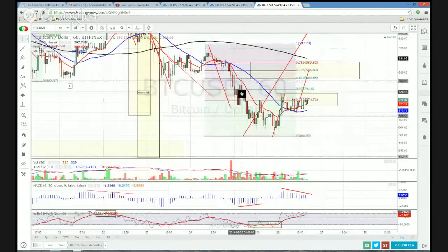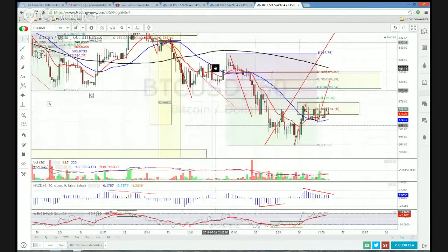I think that if you still did have the short on, you want to just ride it out. I could very easily see these gaps here be filled, and not a big surprise. Maybe they go after these weak stops. So technically, I suppose you could still have your stop on the short if you're very conservative, just above this high here, and I think that's 597.